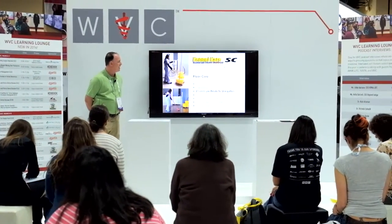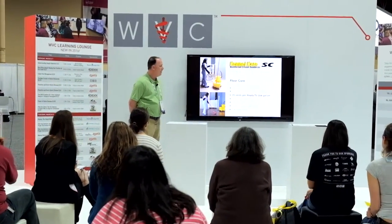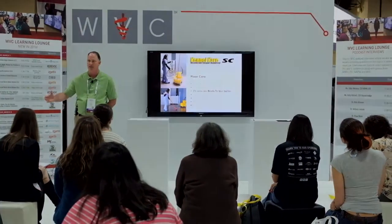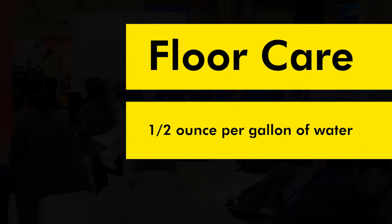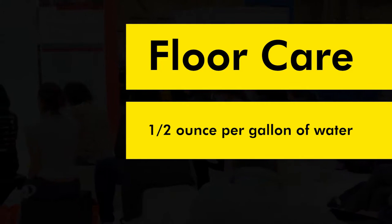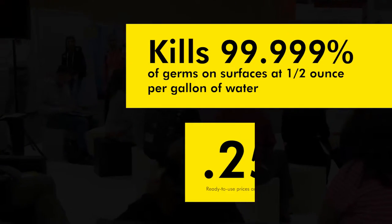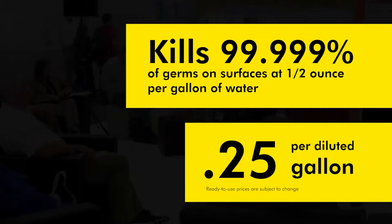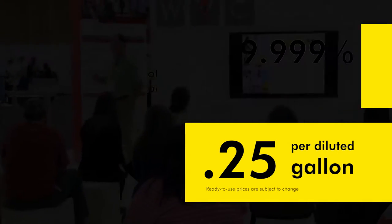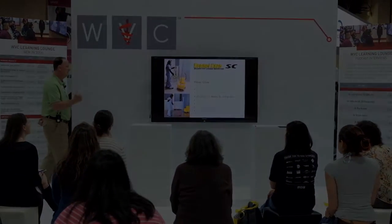With Kennel Care SC, there are two different applications, specifically floor care. We have one dilution for floor care, and then we have one dilution for all other cleaning. The floor care rate is a half an ounce per gallon of water. That's very little product to a gallon of water. And at that rate, this product will still deliver hospital-grade disinfection at a cost of 25 cents a diluted gallon. At that rate, it's safe for all types of floors. It doesn't matter what type of floor you put in your facility. This is an appropriate product solution to clean and disinfect.